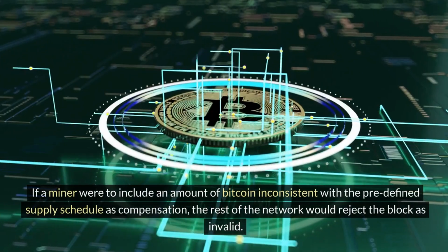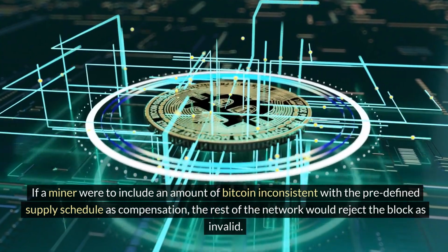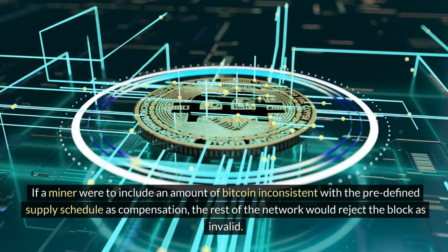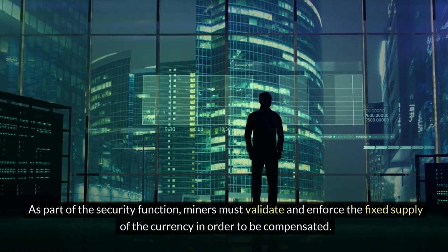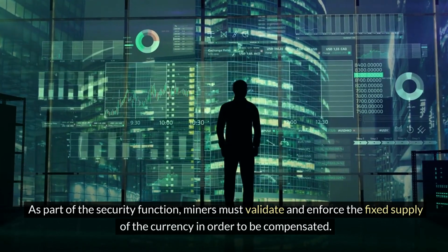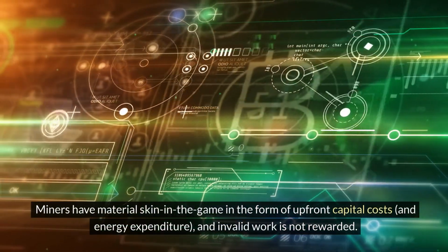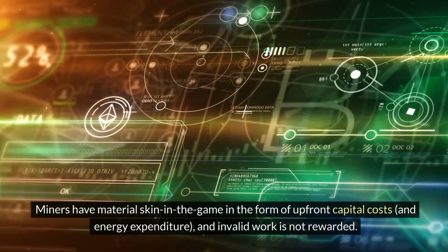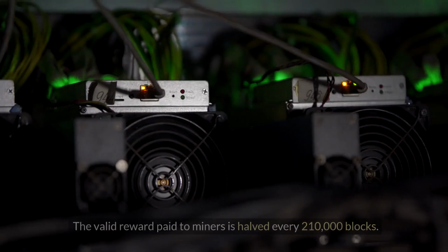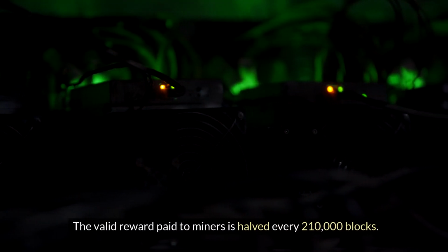If a miner were to include an amount of Bitcoin inconsistent with the predefined supply schedule as compensation, the rest of the network would reject the block as invalid. As part of the security function, miners must validate and enforce the fixed supply of the currency in order to be compensated. Miners have material skin in the game in the form of upfront capital costs and energy expenditure, and invalid work is not rewarded. The valid reward paid to miners is halved every 210,000 blocks.